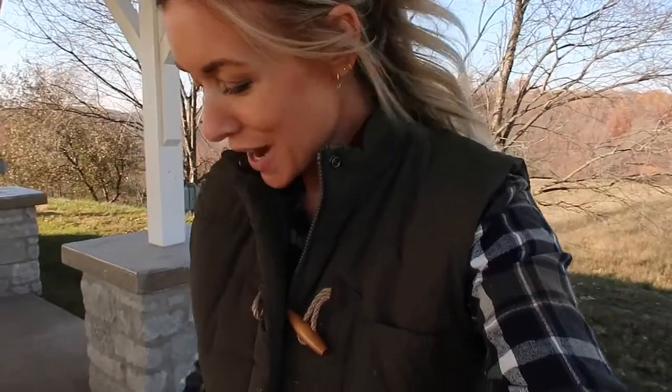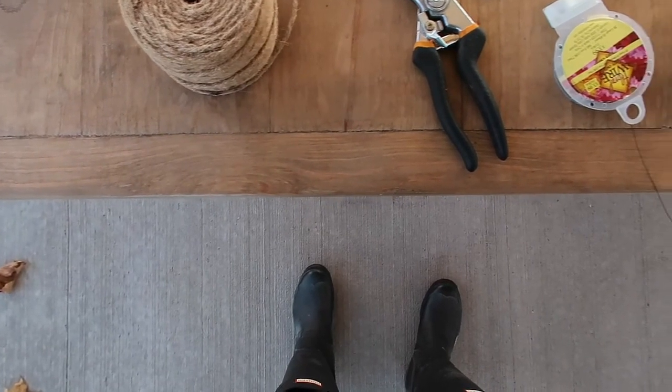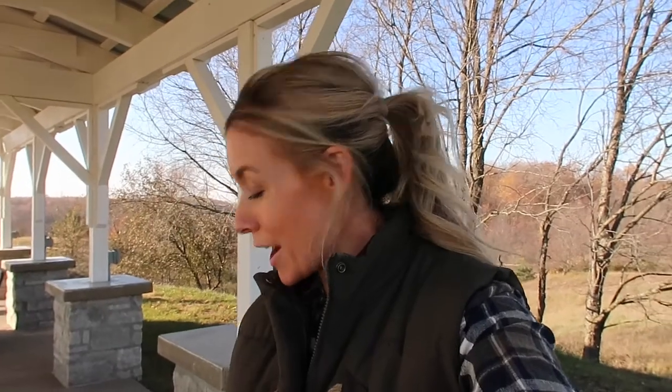Back up by the house, I was starting to get very sticky and I had sap all down my arms, and so I decided to better put my hair out before I get pine pitch in my hair. But I grabbed some of the materials that I'm gonna need. I just grabbed a huge spool of rope and of course my snips, and then I've also got my floral wire and a measuring tape.